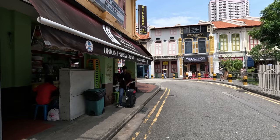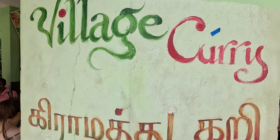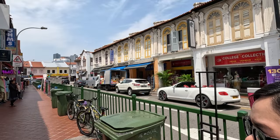512k. Oh, crazy. Little neighborhood spot here, it looks like. Okay, this is the cool part, not the main street. The main street's a little much. This is much more conducive to just like cruising around. I love these buildings. Yeah, they're really awesome. Nice.